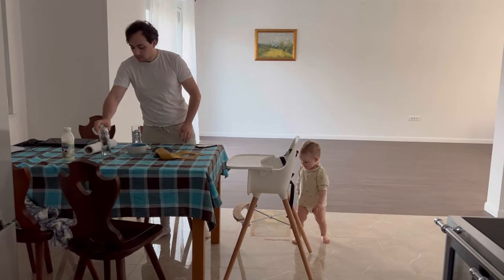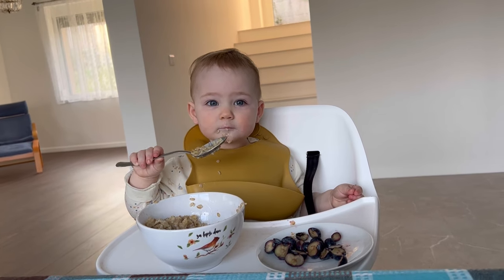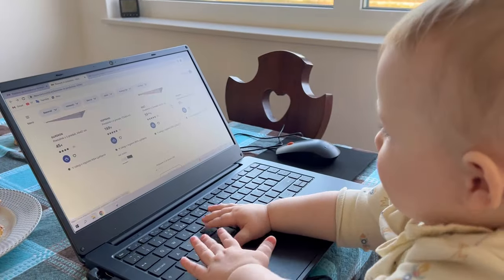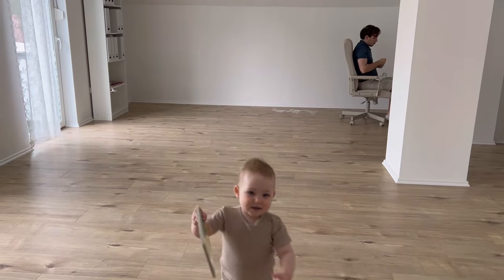We had breakfast. By the way, I remember how surprised we were at the size of Slovenian blueberries. Then we made a shopping list and headed to IKEA because we had practically no furniture.